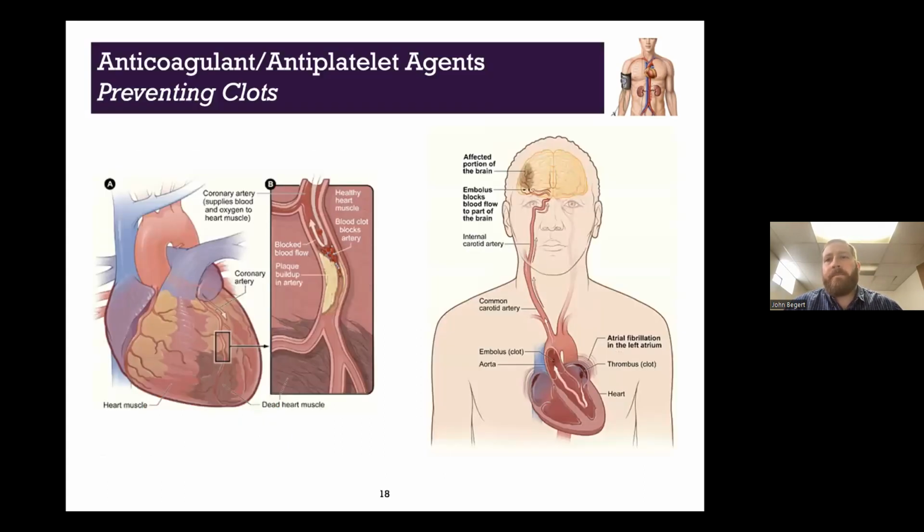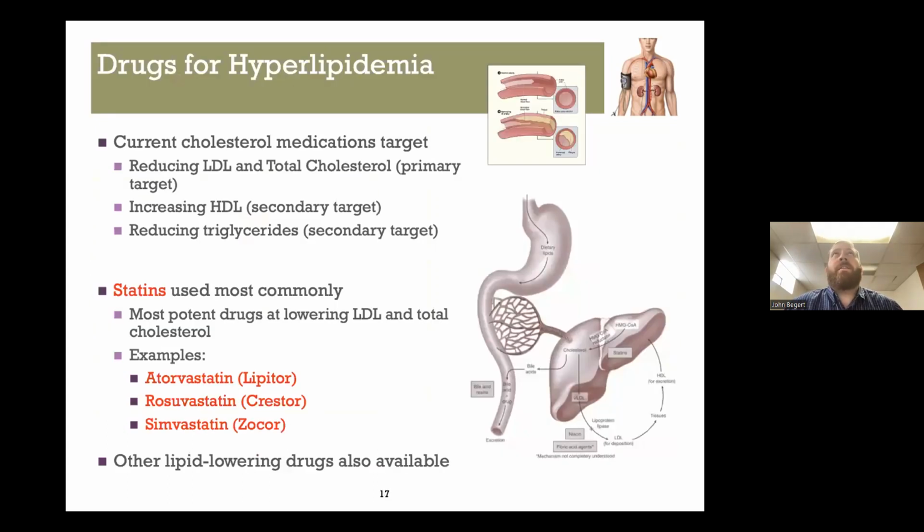Is it too complicated of an explanation to say why it lowers LDL but raises HDL? Is that more than we would ever need to know?